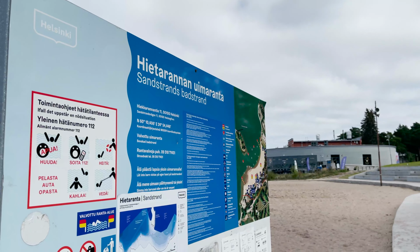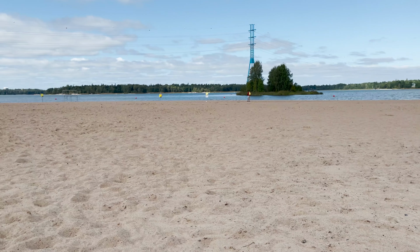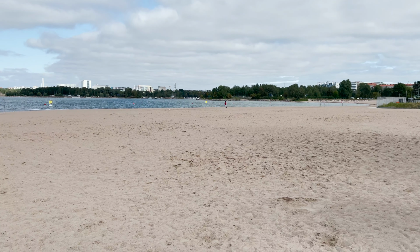What about the beach, you might ask? Was it worth the painfully expensive scooter ride? Let's just say that I don't think I'm ready to trade my beloved Mediterranean beaches for it. Underwhelming areas aside, I have certainly enjoyed my stay in the Finnish capital.